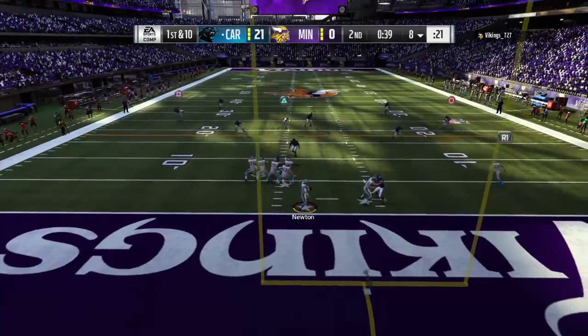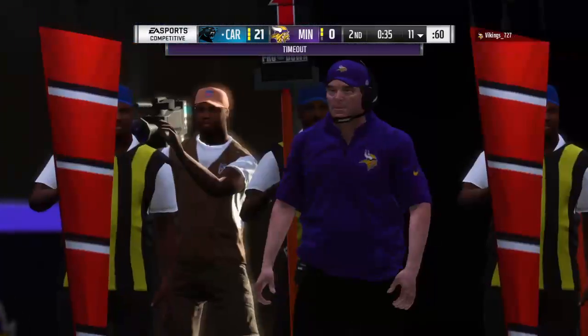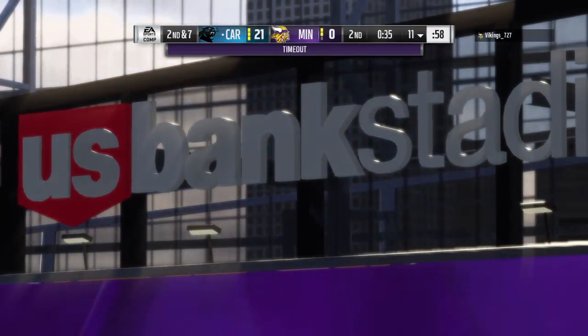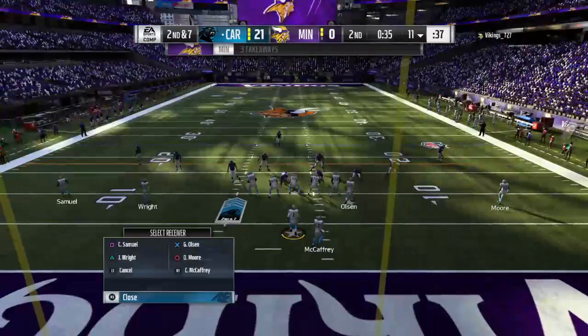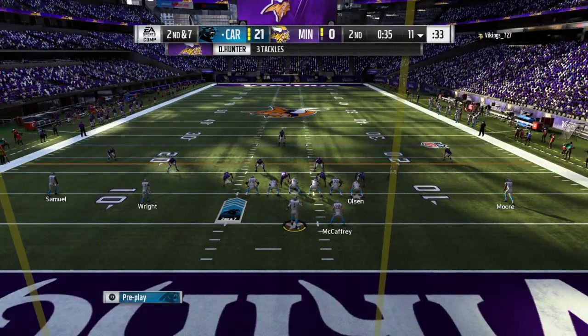Now following the interception, here's Newton. Escaping the pressure right. And they'll get him down right at around the 11-yard line. And now the Vikings are going to stop it here on defense with a timeout, as the clock will stop with 35 seconds to go in quarter number 2.